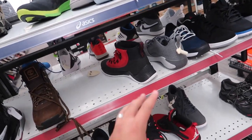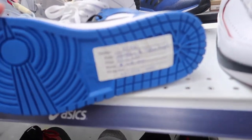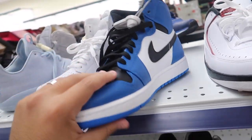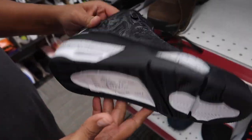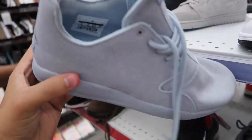But I want something that I would actually wear. I probably wouldn't wear those. How much are these going for, these ones? 112, dang, barely over the limit. I think they were a lot more in retail stores. These are going for 128. Yeah, these are Eclipses.